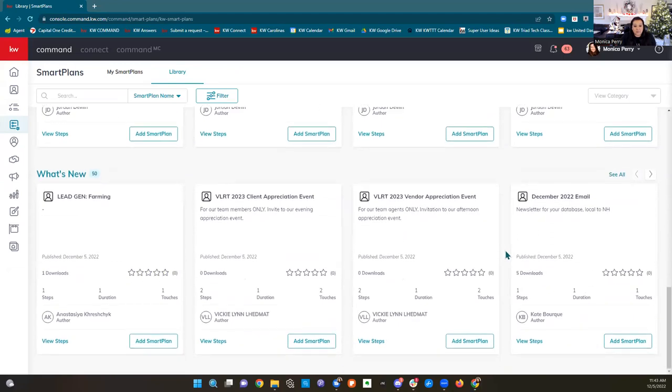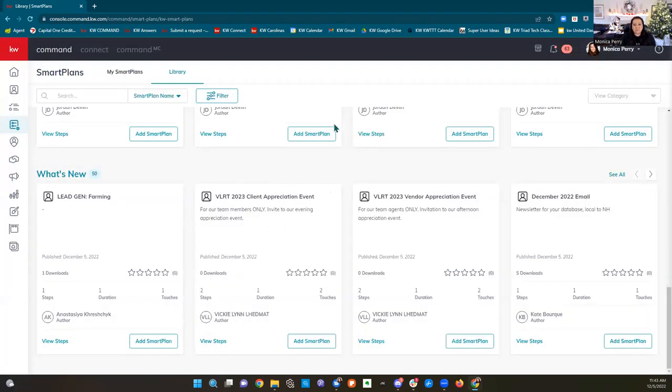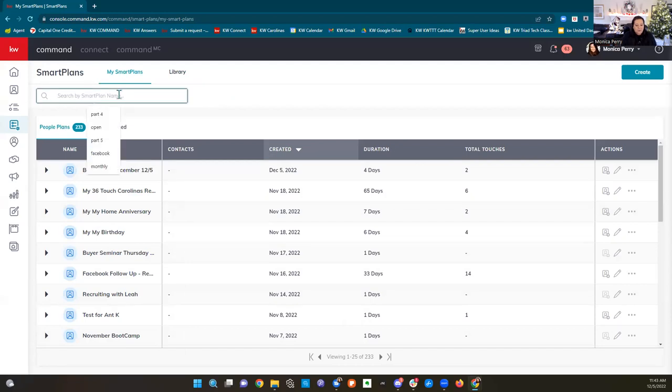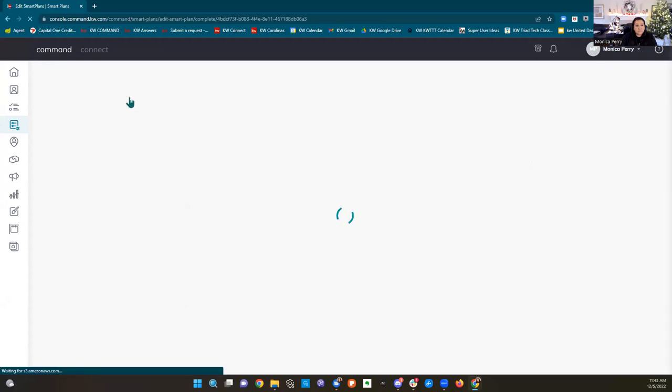Let me find a good example of one. Like this one says, for our team members only, because they probably have it customized to their team. So you can really go and download it, just make sure that you edit it. Does that make sense? Like my Facebook follow-up smart plan, I'll show you as an example. I think this one's mine.